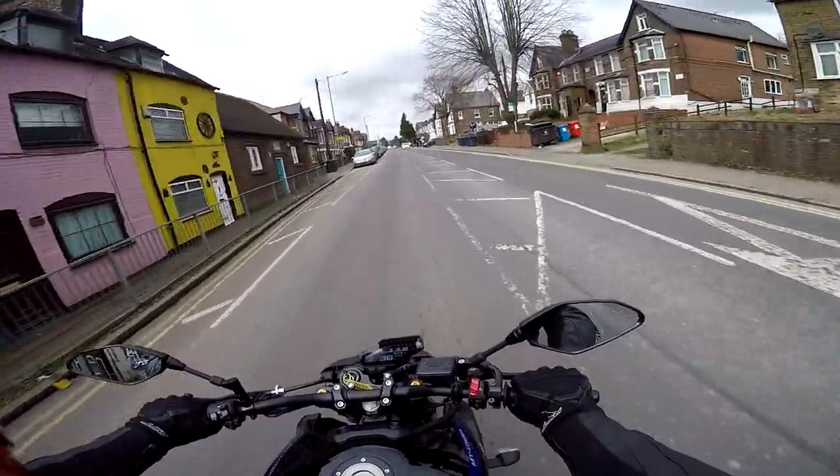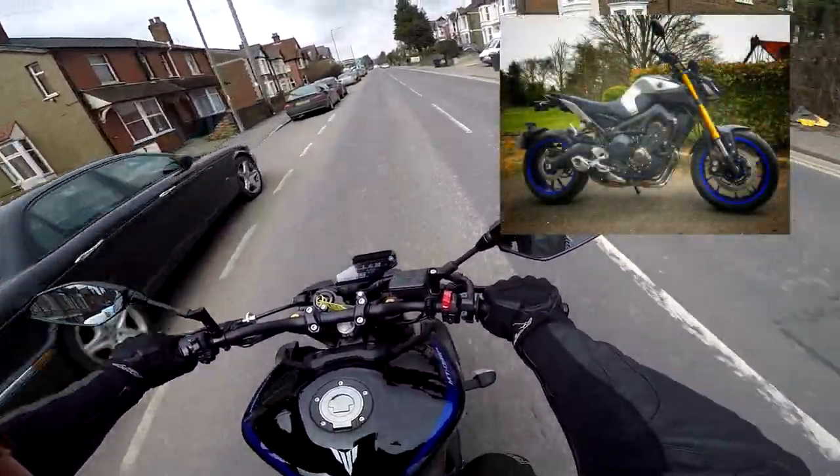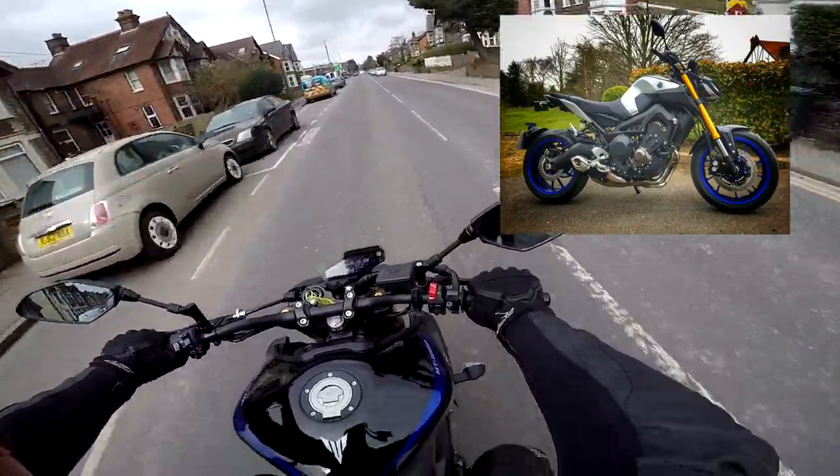Out and about today on another Yamaha. I'm on the MT-09 SP. Some debate as to what the SP stands for. I think it might just be special paintwork.